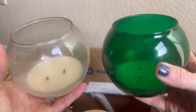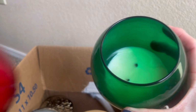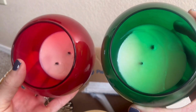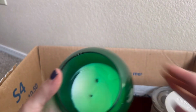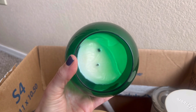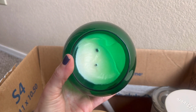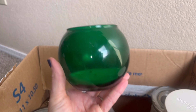All right, so these little ornaments here are Kringle Candles Christmas. Now, this fragrance is probably my favorite tree fragrance from Kringle Candle. It essentially almost smells like the bark or the wood on a Christmas tree. This, I believe, is their best selling fragrance.